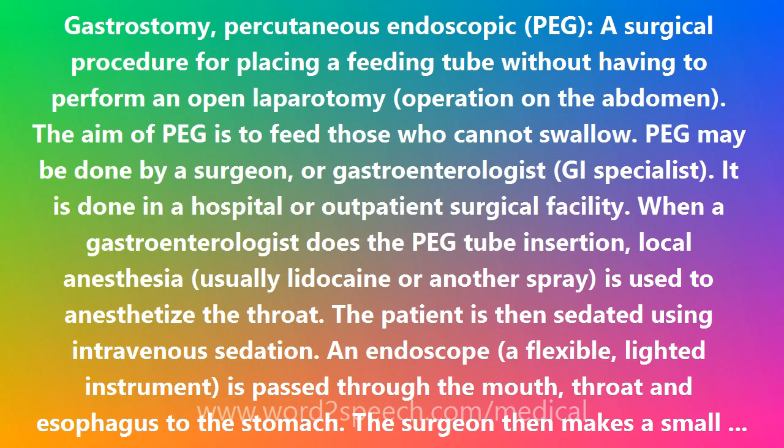An endoscope, a flexible, lighted instrument, is passed through the mouth, throat and esophagus to the stomach. The surgeon then makes a small incision in the skin of the abdomen and pushes a feeding tube through the skin into the stomach, watching it enter the stomach using the endoscope, and places it in position. The patient can usually go home the same day or the next morning.